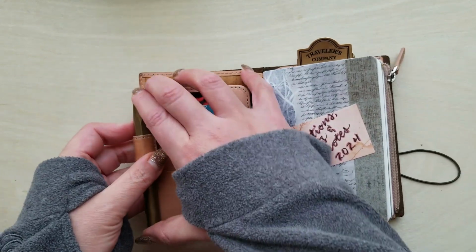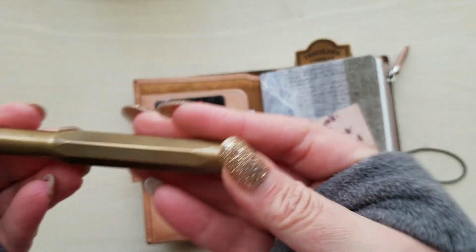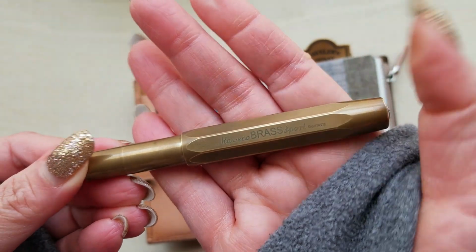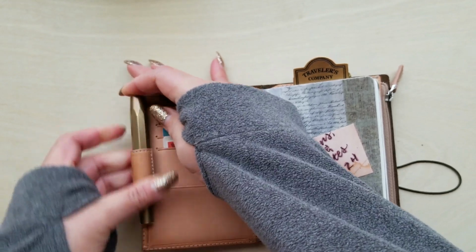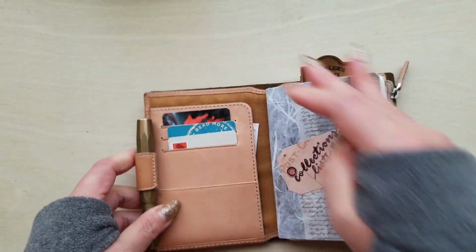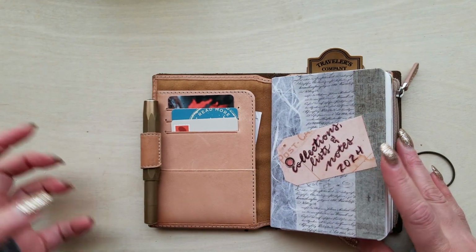This is my everyday carry pen. It is my Kaweco Brass Sport. I love this thing. Come in focus if you can. There we go. Just really, really handy. I love that I don't have to be missish about it. If it gets scratched, it's not a big deal. Well, I don't really want to drop it, but at the same time, it's supposed to look lived in. That's the whole point with the patina and everything.